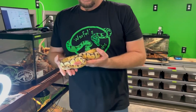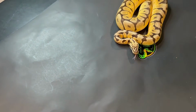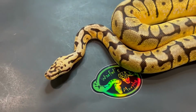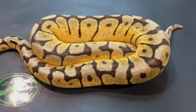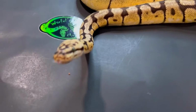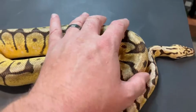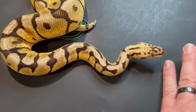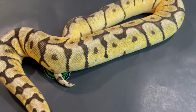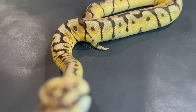And the very last male we have working for us this season is this awesome bumblebee double het axanthic clown that we produced in-house. That's right, folks. This is the one that we held back. Look at those yellows he's holding. And he's holding his color very, very nicely. And he knows what he's doing too, folks. He's doing very, very good on the breeding aspect. He's got it figured out. And I'm very pleased. I'm expecting to have some really nice clutches from this boy, hopefully. He really loves the camera too.